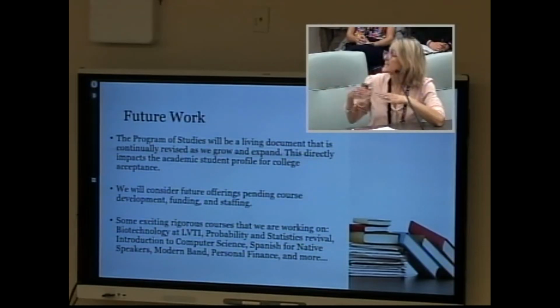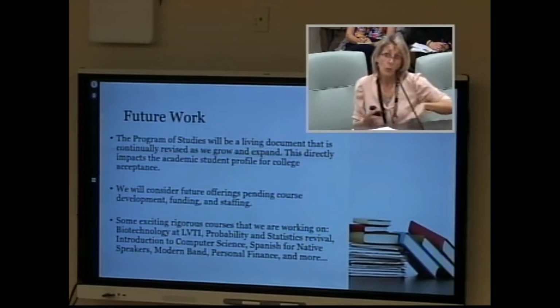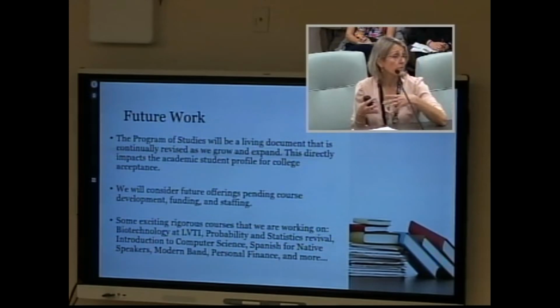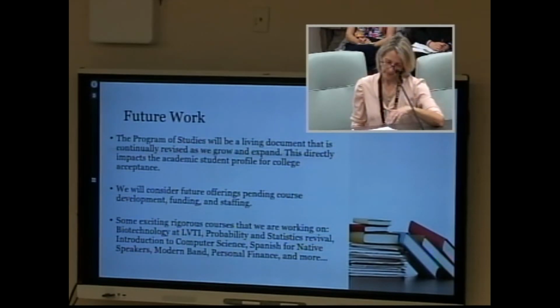Therefore, we will be continually planning out more courses, maybe revisiting old courses that no longer are relevant, and constantly having the conversation with principals around what is the staffing, what is the funding, what is really feasible, what do our teachers have the capacity to teach at this time. All of that is involved when you're building out a program of studies.